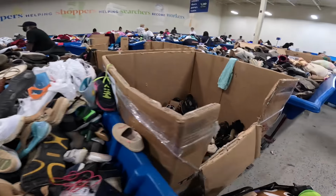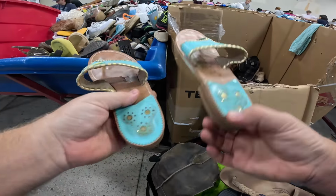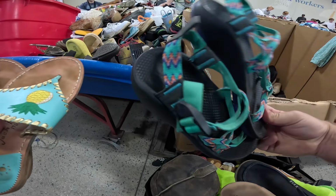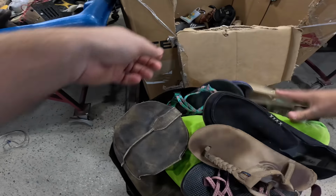Found a little pallet of shoes here we were going through. I only found 2 pairs. I got a pair of these Jack Rogers with little pineapples on them. Those are kind of fun. And I got a pair of Chacos, Women's 5, maybe. And then the other ones were good. I just couldn't find matches.